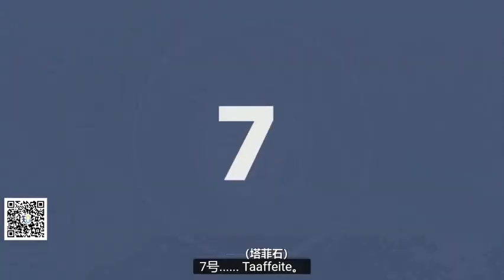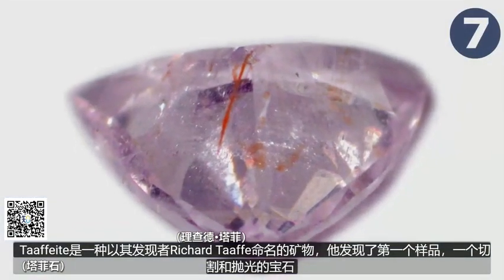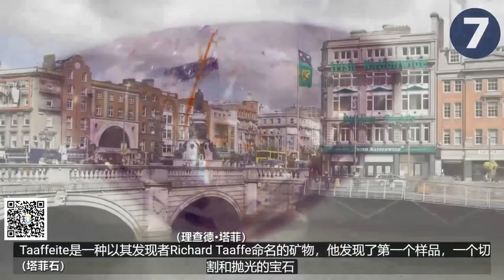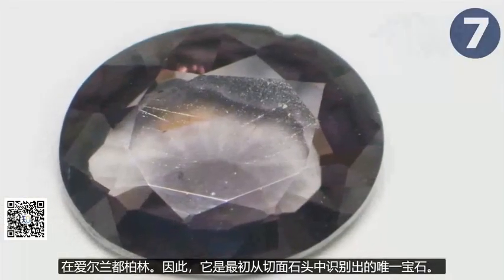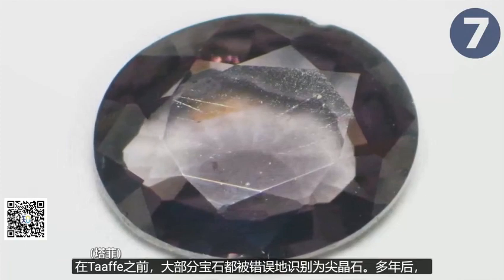Number 7. Taaffeite. Taaffeite is a mineral named after its discoverer, Richard Taaffe, who found the first sample, a cut and polished gem in Dublin, Ireland. As such, it is the only gemstone to have been initially identified from a faceted stone. Most pieces of the gem, prior to Taaffe, have been misidentified as spinel.